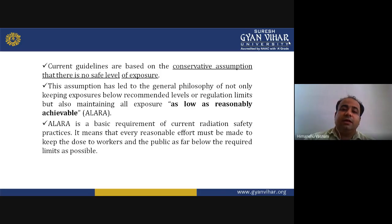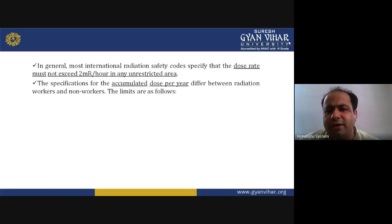It keeps the workers and the public within the limits, as far below the limits as possible. Now in general, most international radiation safety codes specify that the dose rate must not exceed 2 mR per hour in any unrestricted area. The specifications for the accumulated dose per year differ between radiation workers and non-workers, because there are people who are working with radiographic testing and people who are not. So there are particular limits for each of them.